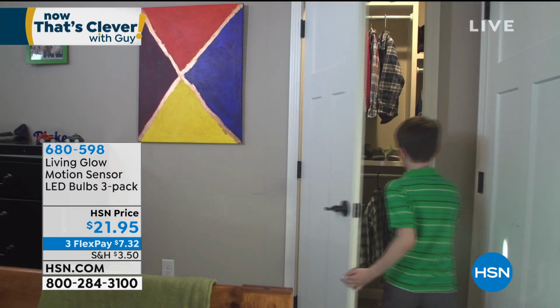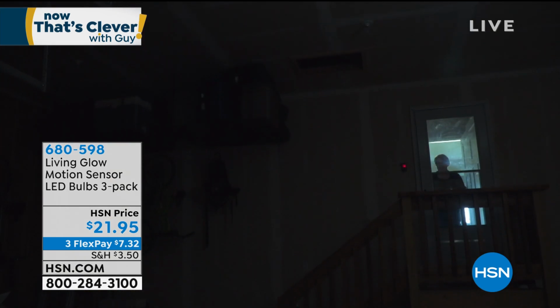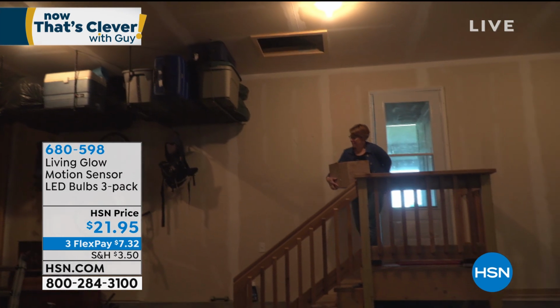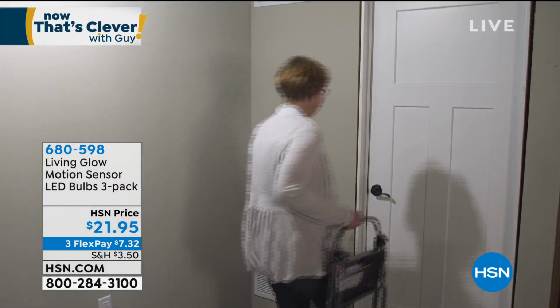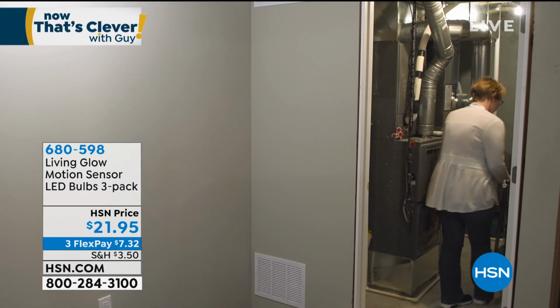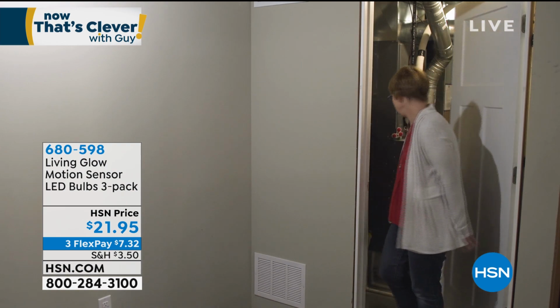I love the idea of putting one down in your basement, or look at that, in a closet, in your kids' closets, and there's light. Watch, here's a perfect example. Walk outside, it senses you, it turns it on. It's a way to save energy, but at the same time, you'll always have that light, and you never have to replace this bulb. Okay, maybe in 45 years you'd have to replace it. At 45 years, I'd be very happy to replace the bulb if it lasted that long. But you're getting 3 of these.